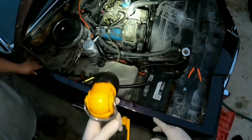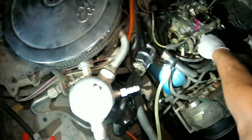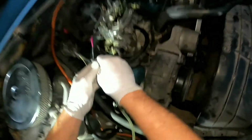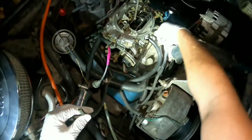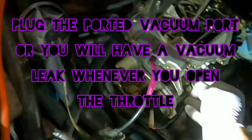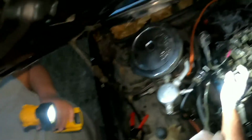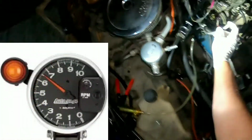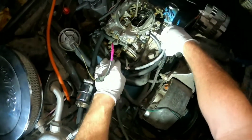So what we're going to do is make this adjustment right now. Hold this. Because right now, when I unplug this, it should make no difference. Now we're going to take this. This is going to create a massive vacuum leak in just a moment. We're going to plug this one now, because every time you open the throttle, it's going to go on vacuum. When I plug this in, the idle should jump up. If it starts running really fast, go ahead and kick it off for a second. I think we're going to be okay, but just in case. We might have to lengthen this a little bit.